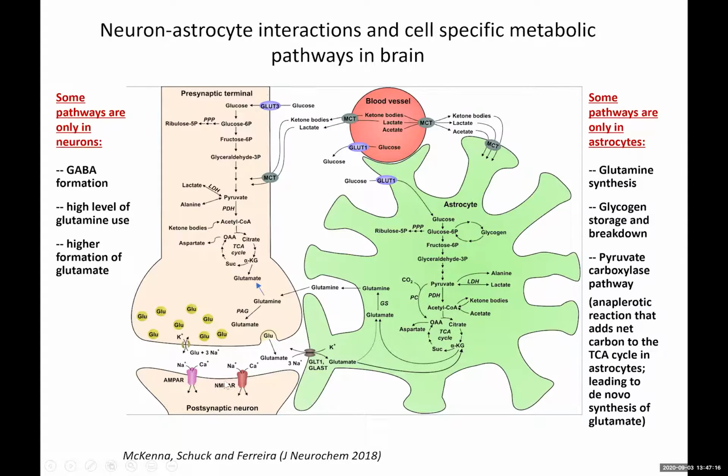Here we have presynaptic and postsynaptic neurons and an astrocyte with end feet on the synapse and on the blood-brain barrier. Substrates are taken up into brain with specific transporters, GLUT1 for glucose, and MCT transporters for ketones and lactate. Glucose is taken up into neurons via the high-capacity GLUT3 transporter and metabolized via glycolysis to pyruvate, then to acetyl-CoA, entering the TCA cycle, and can give rise to glutamate. It's also metabolized via the pentose phosphate pathway. And lactate enters at pyruvate via LDH and ketone bodies at acetyl-CoA.